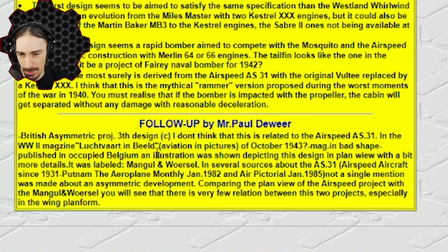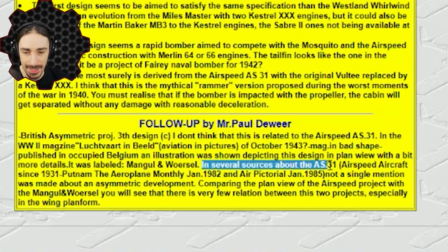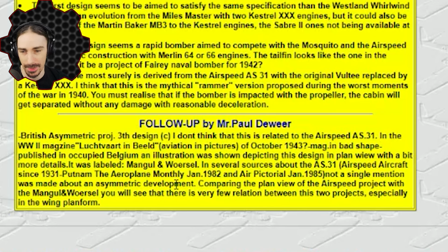Apparently in a World War II magazine of October 1943, there's an illustration depicting this design in plain view, I think, with a bit more details. It was labeled Mangle and Warsaw. And in several sources about the AS31, not a single mention was made about an asymmetric development. Comparing the Airspeed project with the Mangle and Warsaw, you see that there is very few relation between these two projects, especially in the wing plane platform.